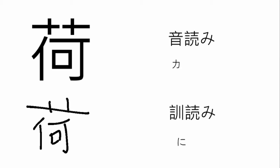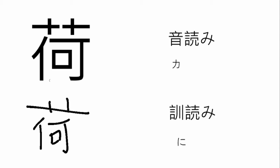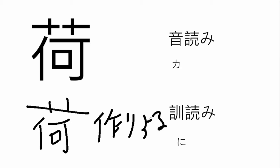So remember it. You can turn it into te, ni, it's a very big line at the top there, sorry, ni, and then motsu, tenimotsu, like hand luggage. Also you could try ni, guri, you could suru, means to pack. On to the next one.